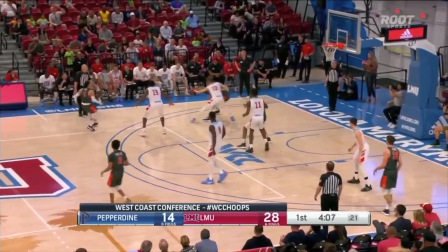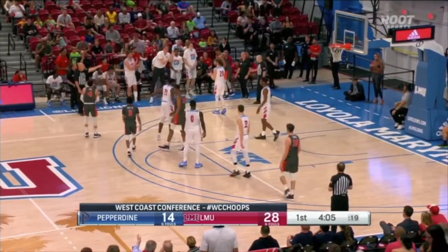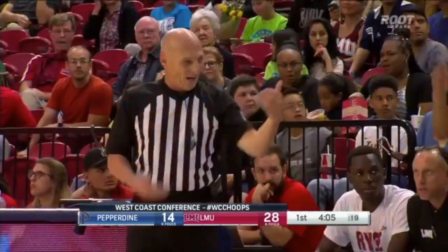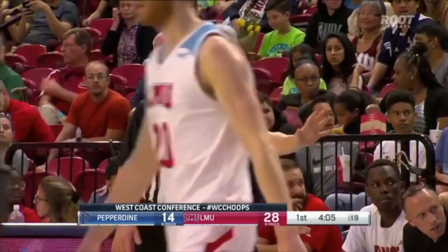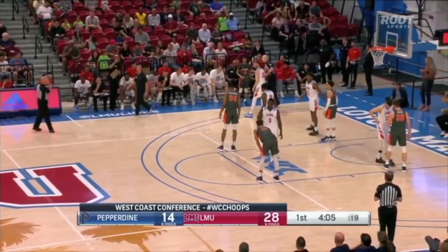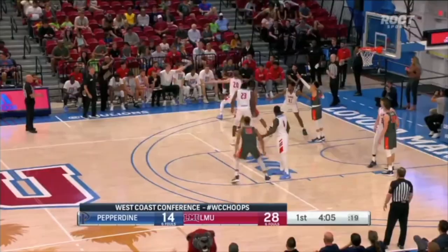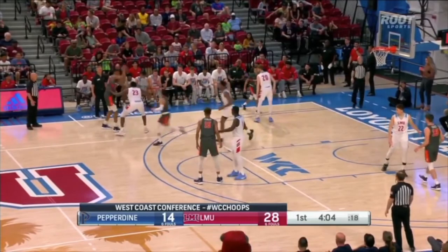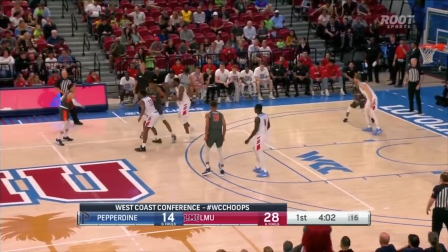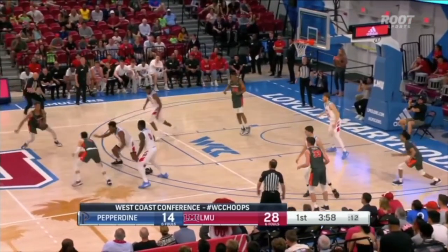Right there, you see a high ball screen for Kobe Ross. I would expect to see more of that moving forward, just to get him in the paint and let him make decisions, because he's very good at doing that. Ross has only 2 shot attempts in the game. He's got 2 points, a couple of rebounds, and 1 assist. Ross averages 20 points a game. He leads the country in assists.